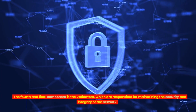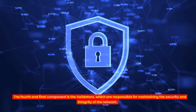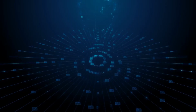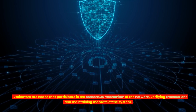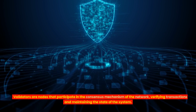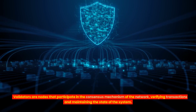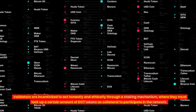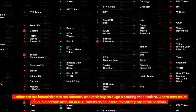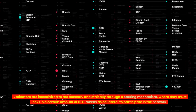The fourth and final component is the validators, which are responsible for maintaining the security and integrity of the network. Validators are nodes that participate in the consensus mechanism of the network, verifying transactions and maintaining the state of the system. Validators are incentivized to act honestly and ethically through a staking mechanism, where they must lock up a certain amount of DOT tokens as collateral to participate in the network.